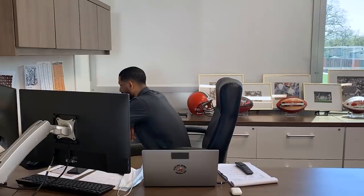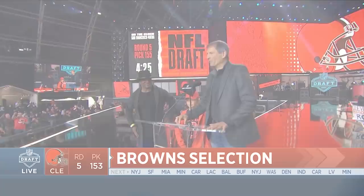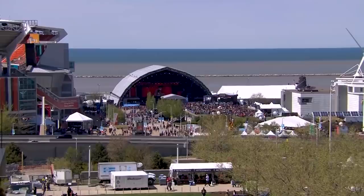Coach. You tired of waiting around? Oh, definitely. You know that. All right. We're going to make you a Cleveland Brown here. We're excited to get you out here. I'm going to assume that means he's fired up. With the 153rd pick, the Cleveland Browns select Tony Fields, linebacker, West Virginia.